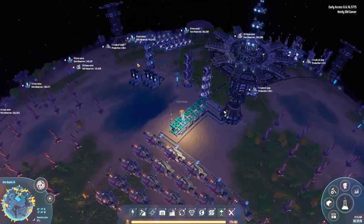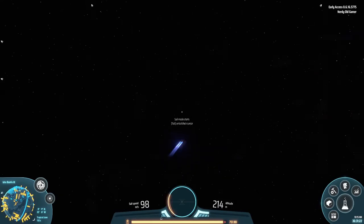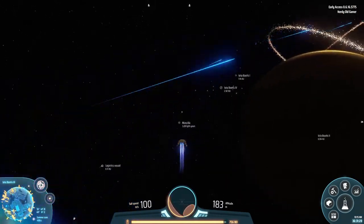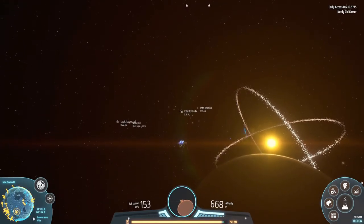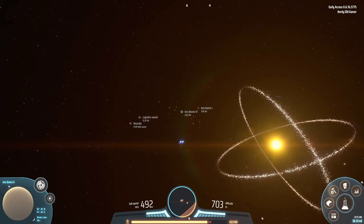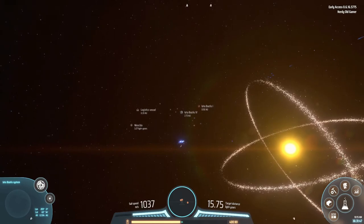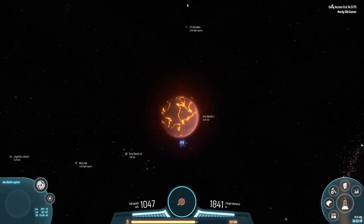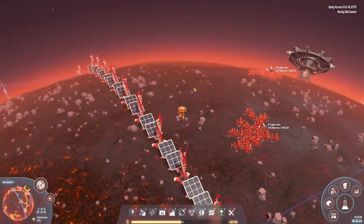Now, let's take a trip to... Where's the sun? Over there. Let's take a trip to Iota Brutus 4. So we want to go there. Speed up. There we go. And I will be back when we're about there. I changed my mind. Let's go to Iota Brutus 1 first, the lava planet. Wow, that was a nice landing.